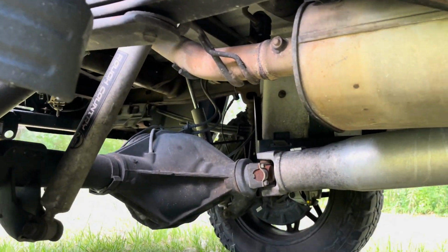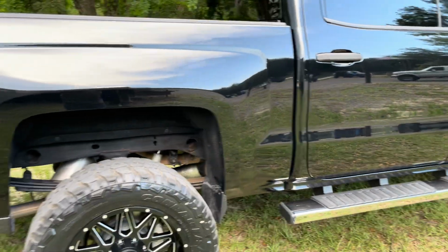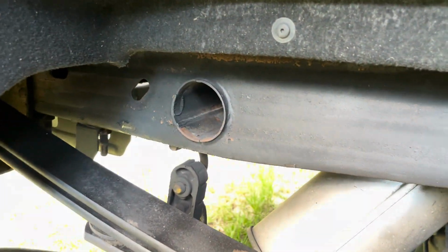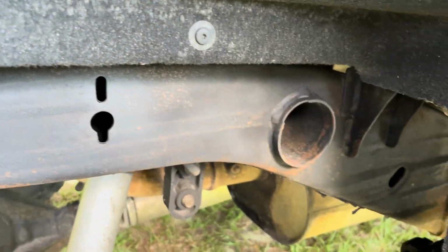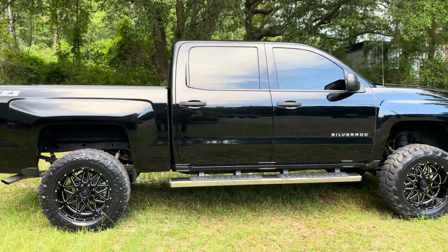Most people will hide stuff on trucks so that way you guys drive all this way to find them and buy them, and then you're pissed off. Anyway, there's a shot of the rear part of the frame. Again, brand new tires are going on this truck tomorrow. Brand new set of 35s.